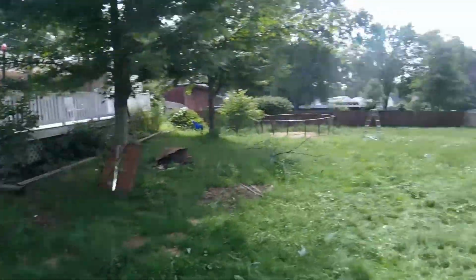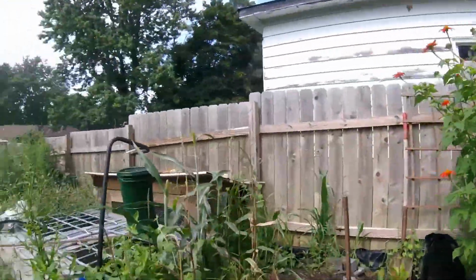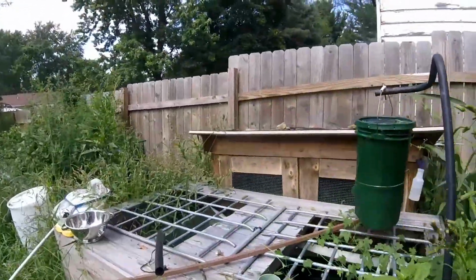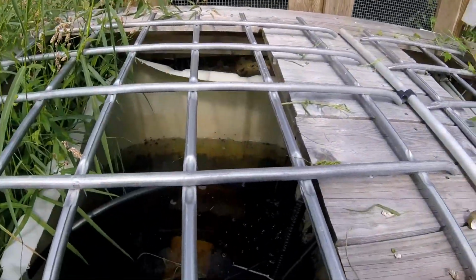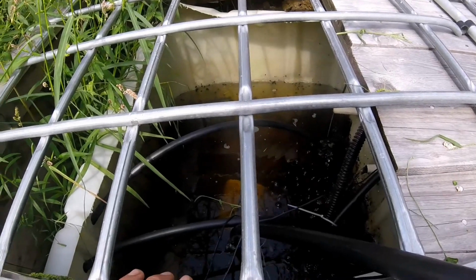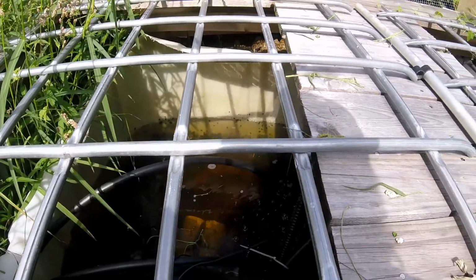I had an issue a couple weeks ago with oxygen dropping in my fish tanks all of a sudden. So I did a little clean out real quick. With that clean out, it seemed to have helped. I haven't had any issues with the oxygen yet. I'll take you underwater and show you what the fish look like. They seem to be getting bigger.